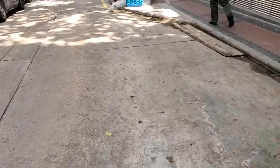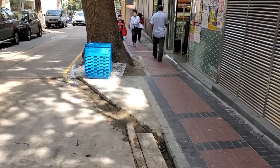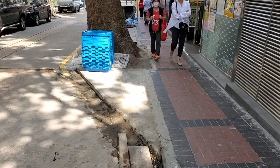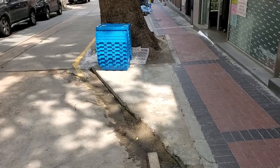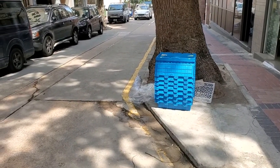Now here the footpath is even narrower. So we can see that the footpath is just 2, 3, 4, 5, 6, 7, 8, 9, 10, 11, 12, 1.3 meters wide. So there's no way you can get a tree in there. But the tree is not in there. The tree is actually standing in the carriageway.